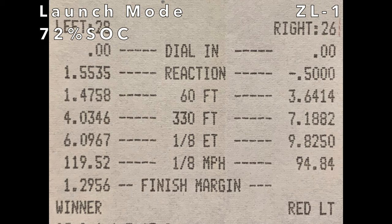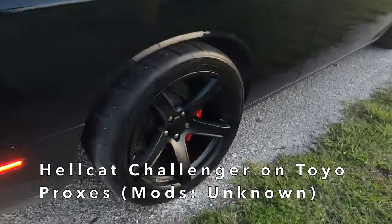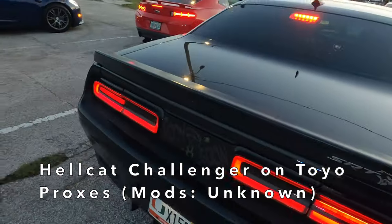All right. 609 at 119.5. Very respectable for 70% battery state of charge. 403 to half track. Looked like that ZL1 in the next lane did not have a good pass. Got a Hellcat on tires here. Looks like he's on Toyo Proxes. Maybe we get lined up with him.